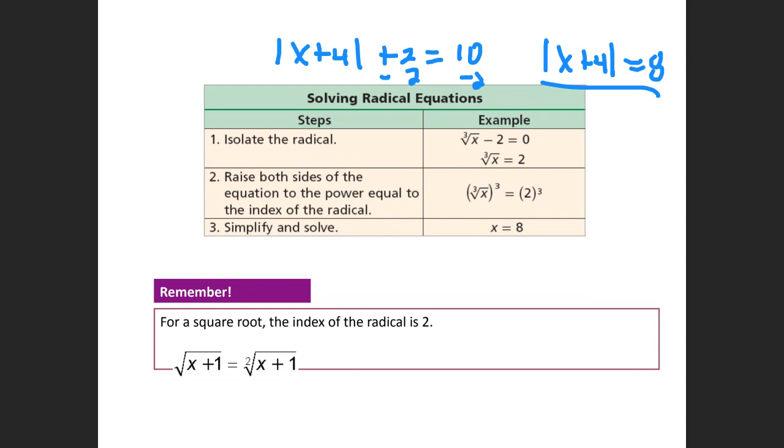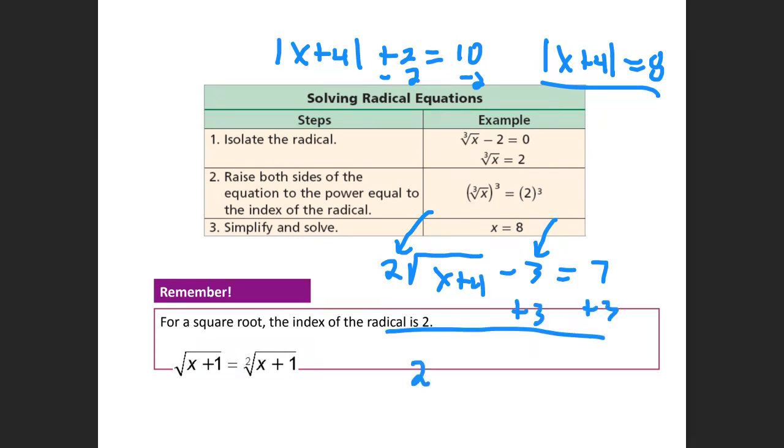It means to get the radical by itself. So if I had something like 2 times the square root of x plus 4, minus 3, is equal to, let's say, 7. Okay. Well, the radical is not all by itself. There's a 2 in front of it, and there's this minus 3. I have to get rid of them. That's what it means when it says to isolate. So in this problem, I would add 3 to both sides. Then I would end up with 2 times the square root of x plus 4 is equal to 10. So now what do you think my next step would be?